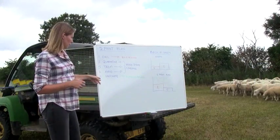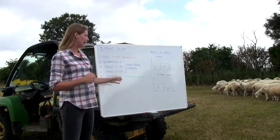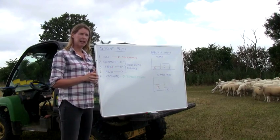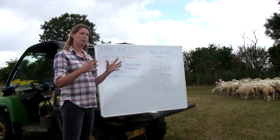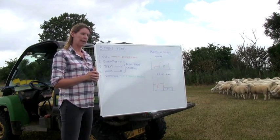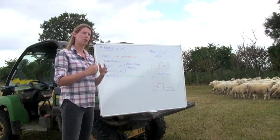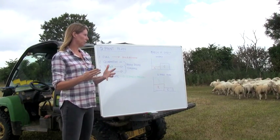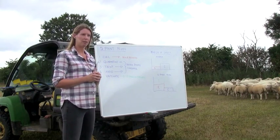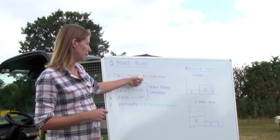The fifth point of the plan, the final point, is all about establishing immunity, and the action there is vaccination, and we're suggesting a biannual vaccination regime to correlate with high risk times on your farm. A popular option is to vaccinate just before housing time. That's a high risk time with increased stocking density, and also perhaps off the shears just before that summer peak in lameness occurs. So altogether what you're aiming to do is build a more resilient flock.